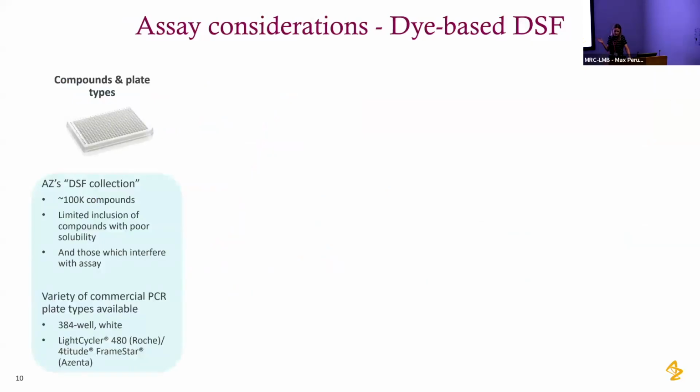So this slide, I thought it would be useful to introduce some of the considerations that you might want to think about if you were developing your own dye-based DSF assay, as we've been through the process. Two things you might want to consider are the compounds that you're screening and the plate types that you're using. Within HTS, we screen our regular DSF collection, which is a collection of around 100k compounds. And these are designed, because we're using it for hit binding, to maximise diversity sampled across the whole compound collection. So they have a lot of structures which are representative of different chemotypes within the collection.